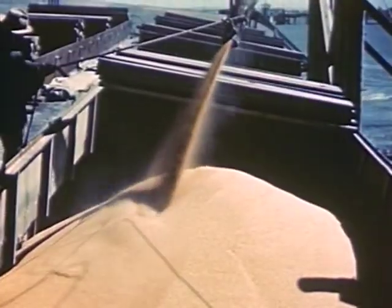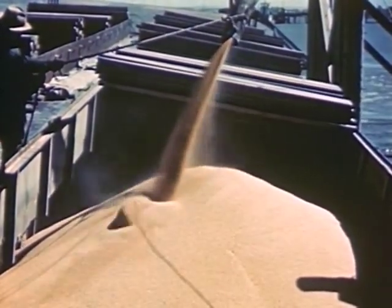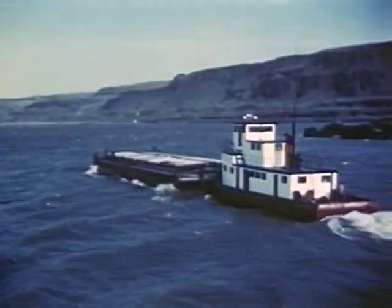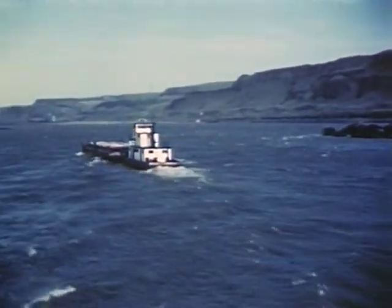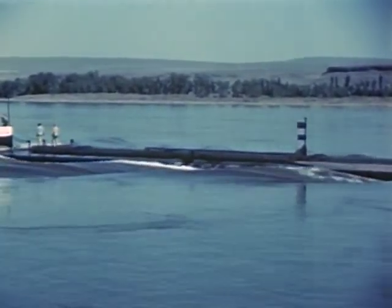The wheat farmer, however, uses the river to carry his wheat to market. The grain is loaded on barges and travels down the river to Portland to be milled into flour. The strong current of the Columbia helps provide the power which carries the barge downstream swiftly and economically. The great force of the current holds back this boat coming upstream.